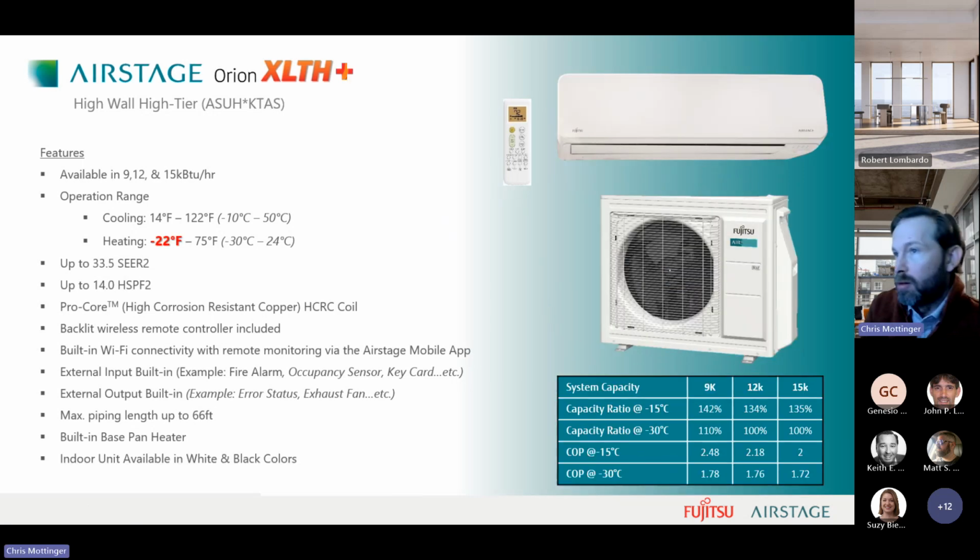And now on to our new product, our XLTH Plus. This is our -22 rated 9, 12, and 15K product. This goes up to 33.5 CO2, up to 14.0 HSPF2. Again, has all of the same features and benefits of all of the other products there, includes built-in Wi-Fi, and gives you nominal capacity at -15 and down at -30 Celsius, which relates to -22. You'll see that all three of these products in this chart show as nominal capacity, if not better, at -22, which is staggering to me.